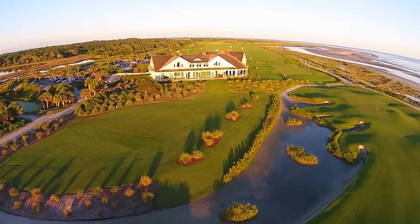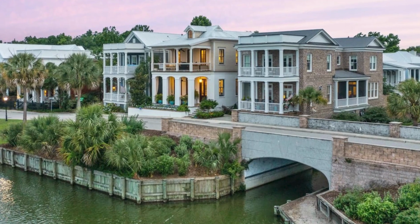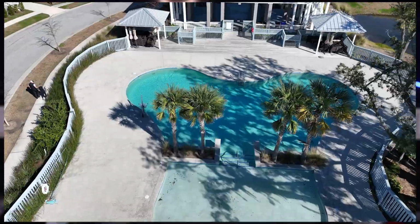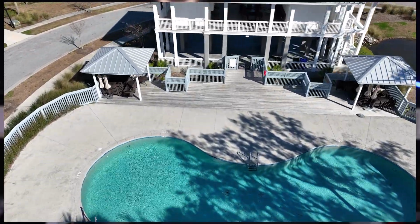All right, folks. So once again, that was some of my top picks for the best communities that are going to have awesome amenities, the best areas, everything from Kiawah, Seabrook, Mount Pleasant, Johns Island. All of these areas generally have neighborhoods that have awesome amenities. So if you're looking in the Charleston area and you're like, hey, does this neighborhood have a pool? Reach out to me. I'll be happy to look into it for you.